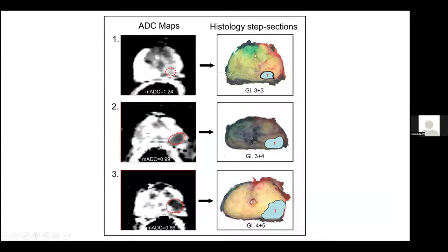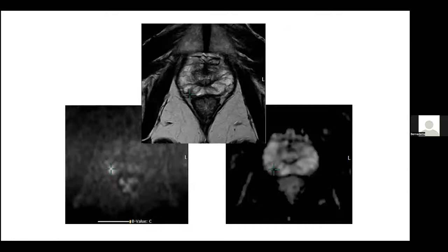Now look at this. Now I've got an ADC of 990, and it's darker. And this is a 3+4 on whole mount histology. Then go to this one, it's black, and it's a lower ADC of 660. That's a 4+5 on whole mount. So the general consensus is the lower the ADC, the more suspicious it is.